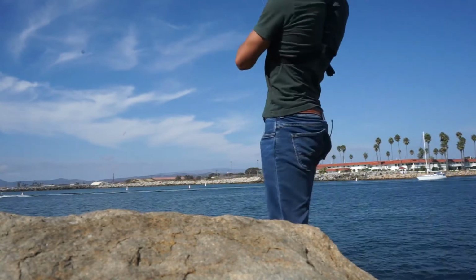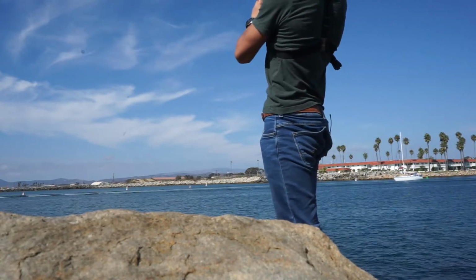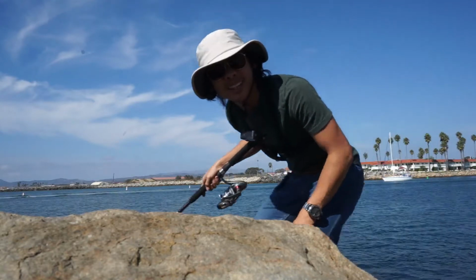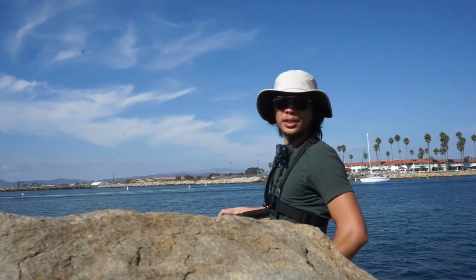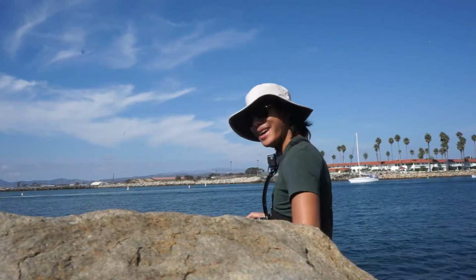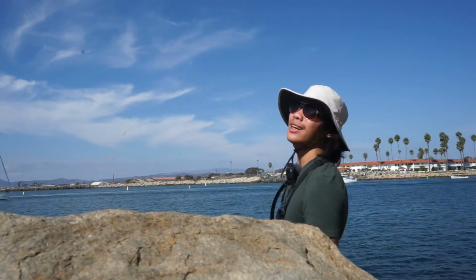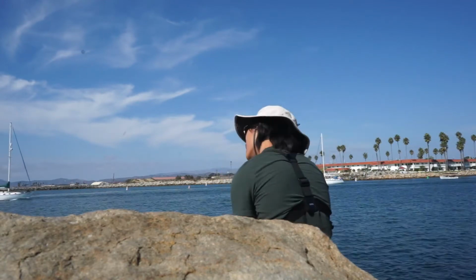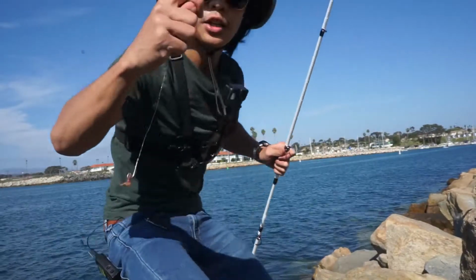Is it snagged or a fish? It feels like a snag. Man, I got snagged again. Oh my god. This is like my second time. Come on, man. Shoot, I got snagged. Oh my god. I gotta cut this thing again. Man, what's happening here? Oh, I had a new idea.